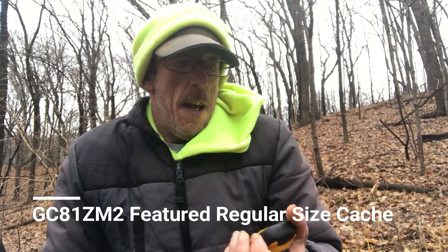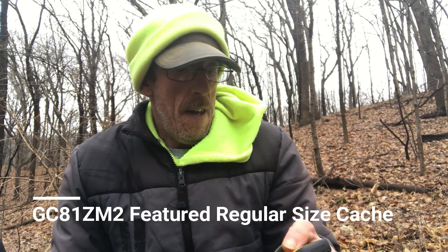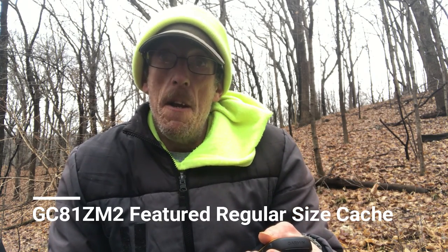Alrighty, now that we got it sufficiently camouflaged, we're going to get our GPS out. And we're going to mark a waypoint. And then also what I'm going to do is, as soon as I hit the pause button here, I'm going to go into Cachly and mark this spot also. So that way I have two of them, so I got something to compare.